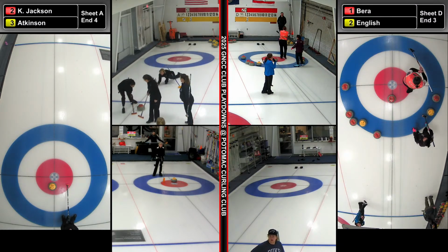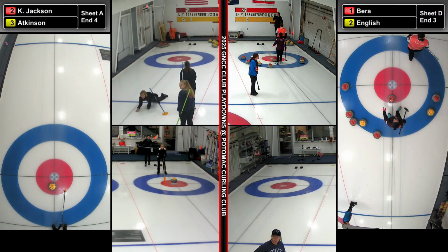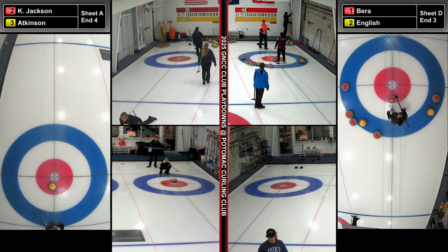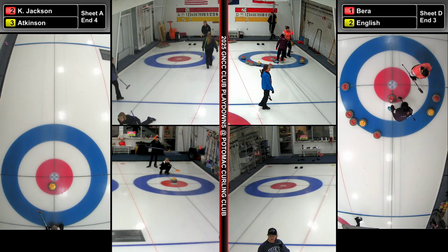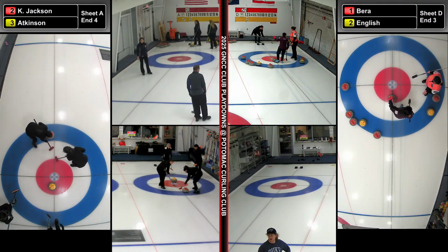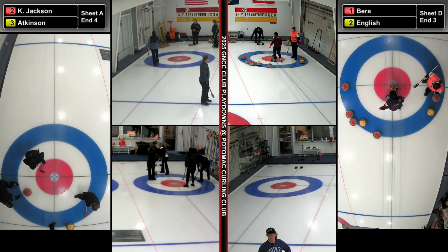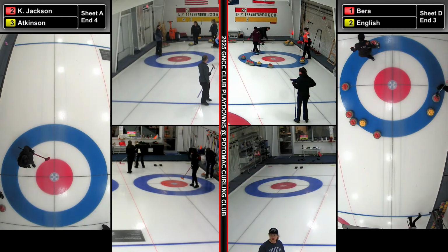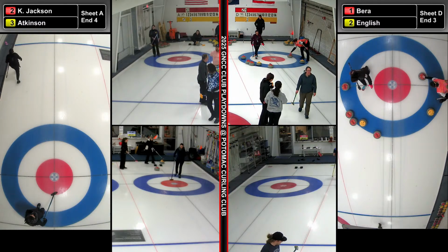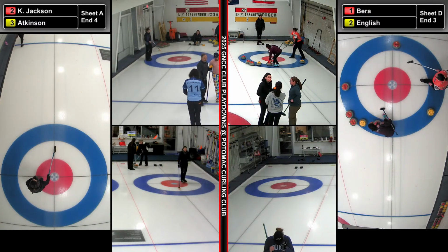Let's see what we got here. Oh, looks like it's going to be another steal of 1. So they're agreeing on sheet D, they're agreeing 2 red, and then I think they're going to call for a measure on the 3rd. Okay, maybe they just agreed on 1 red. Nope, agreed on 2 reds. Rob's really getting a workout on measuring.